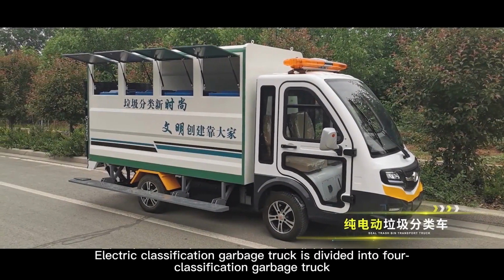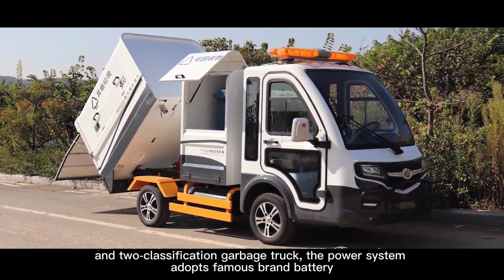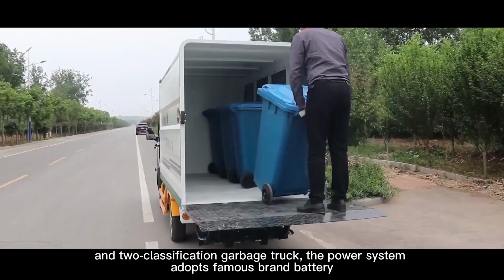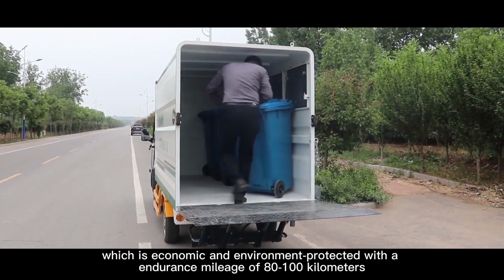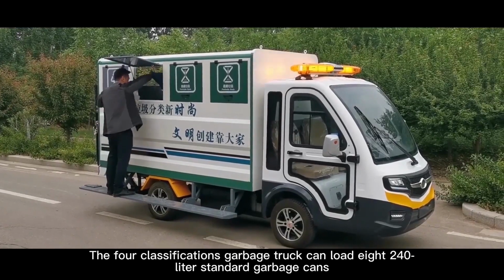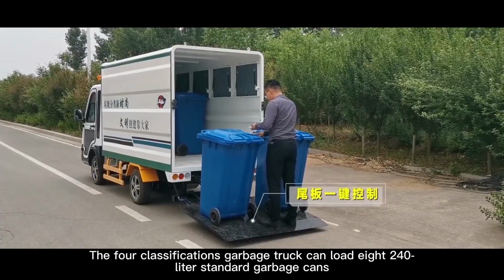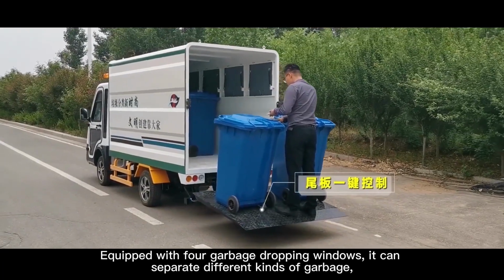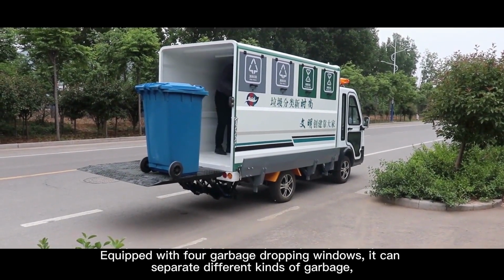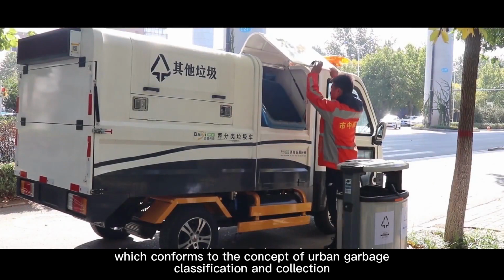Electric classification garbage truck is divided into 4 classification garbage truck and 2 classification garbage truck. The power system adopts famous brand battery, which is economic and environment protected, with an endurance mileage of 80 to 100 kilometers. The 4 classification garbage truck can load 8 240-liter standard garbage cans equipped with 4 garbage dropping windows. It can separate different kinds of garbage, which conforms to the concept of garbage classification and collection.